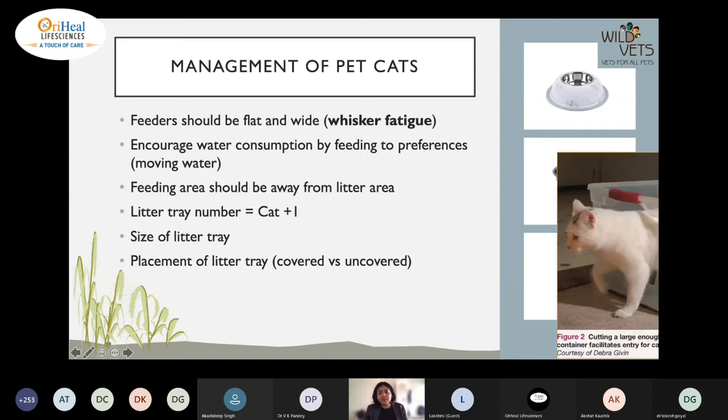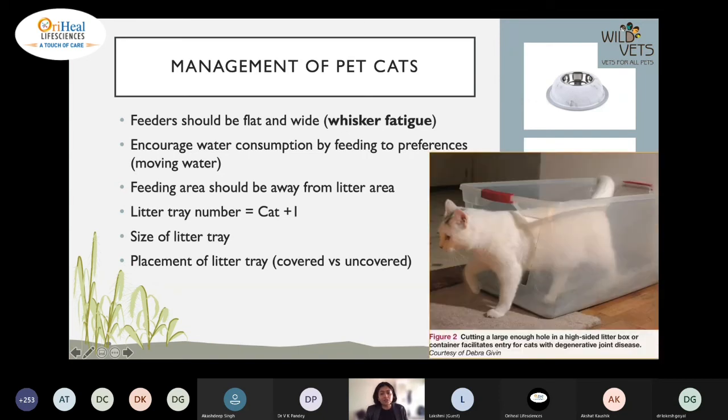We mentioned the feeding area being away from the litter tray. There are a couple of rules for the litter tray as well. So in a multi-cat household especially, or even in a single cat household, the number of litter trays should be cat plus one, always. If there are 4 cats, 5 litter trays. The placement is important. You want to put it far away in a corner, which is not near something noisy, not near a door with a lot of movement. The cat should feel secure using its litter tray.